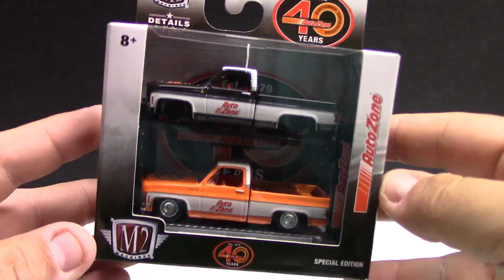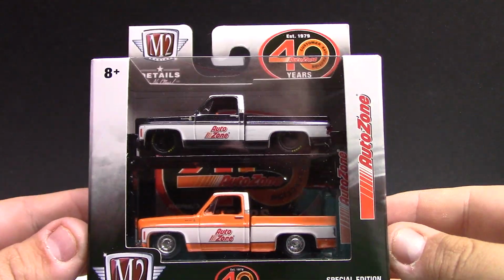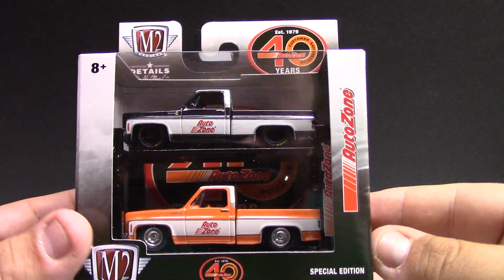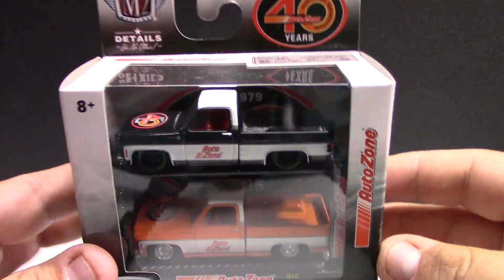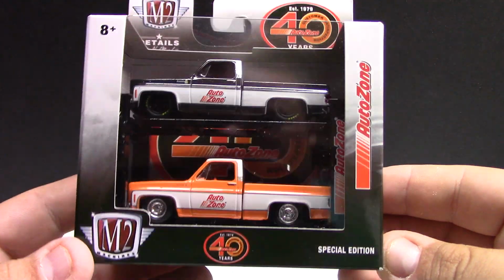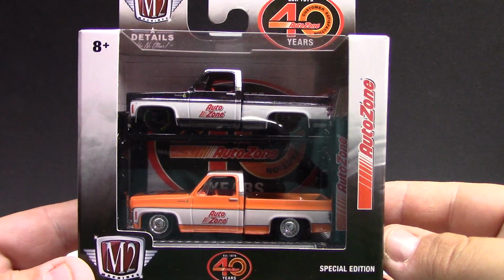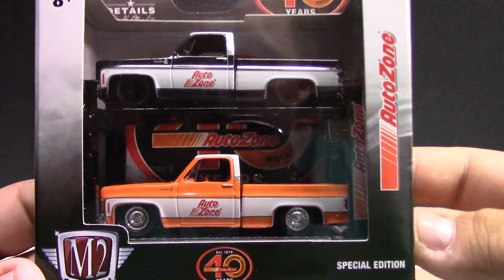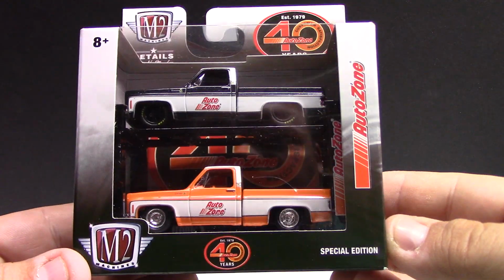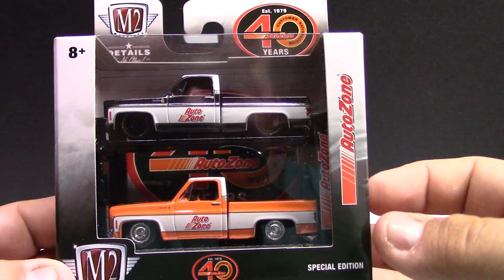Alright, we're sticking with the M2 trucks. This one here was a special edition to Autozone, obviously in the States. Here in Canada we don't have an Autozone. So they release these, and these are selling out pretty much as soon as they hit the stores. So I had to buy this secondhand from a gentleman that I pick up a lot of diecast from. He has someone in the States he gets this stuff from. So I was pretty stoked to be able to pick this up.